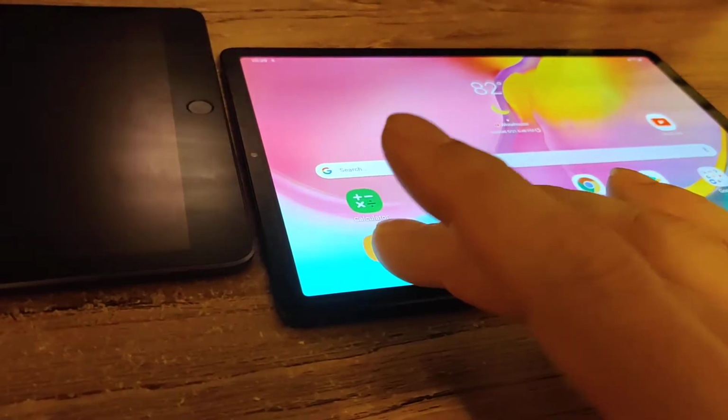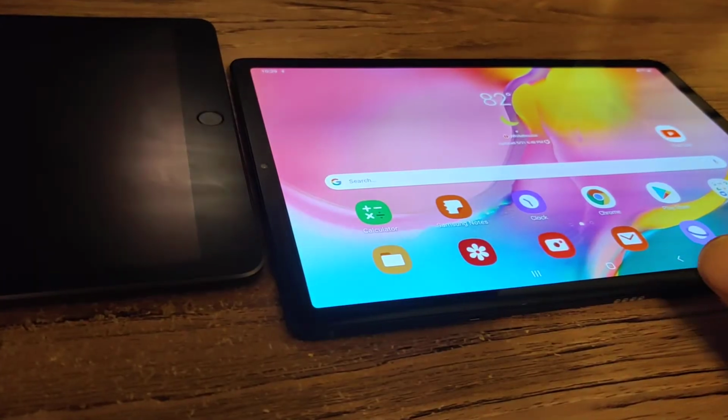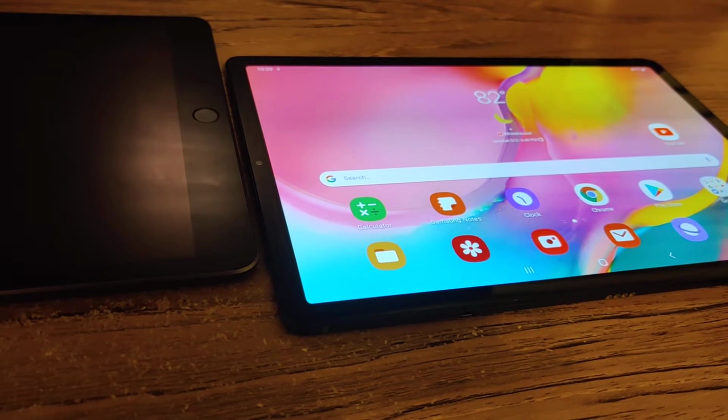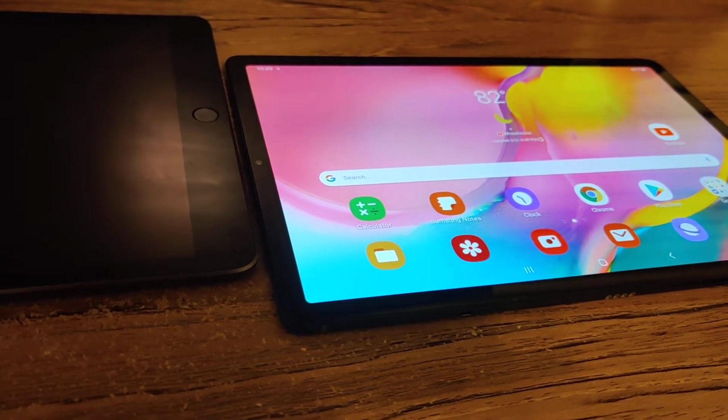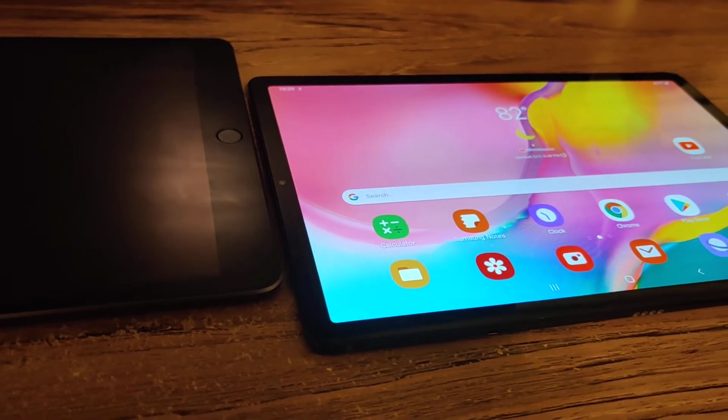It's definitely slower than the iPad, but it's fine. All the reviews say that it's powerful enough for browsing and stuff, but if you're going to use it as a desktop replacement, then you want to get the S6. Well, all I'm going to do is browse and stuff, so I may go with it.